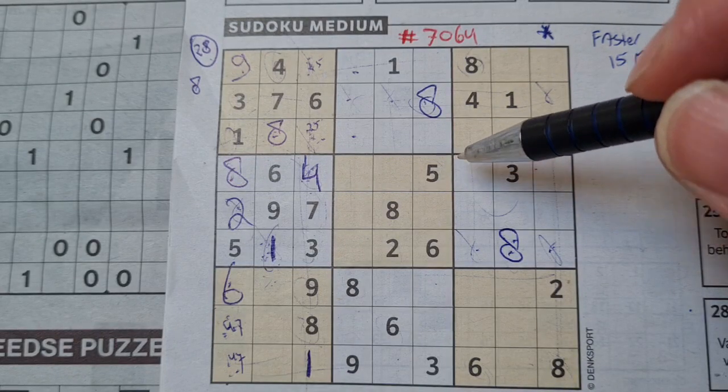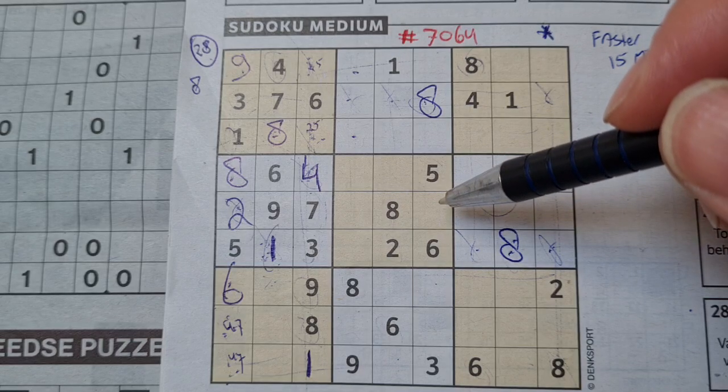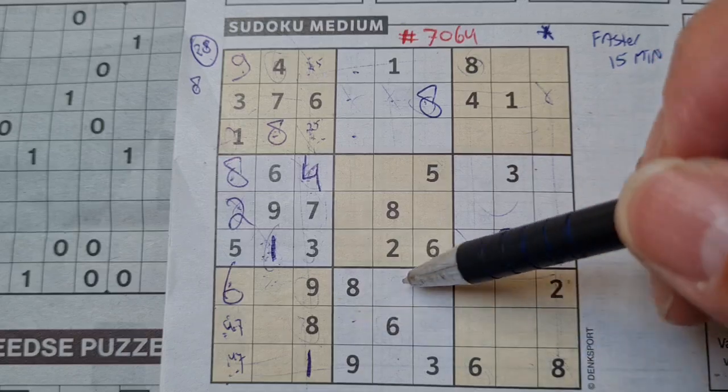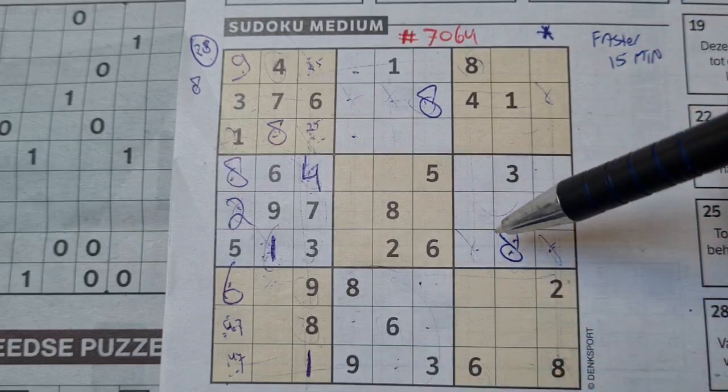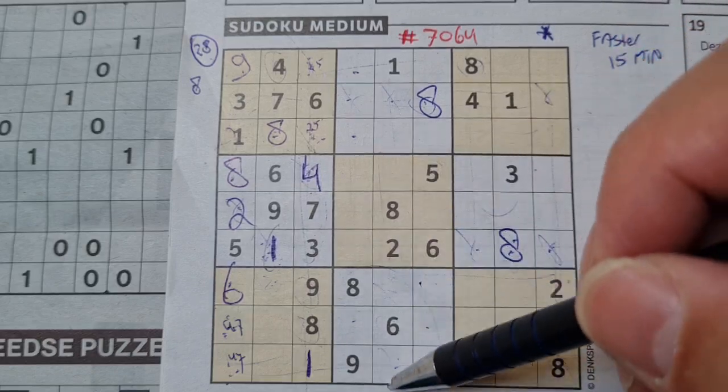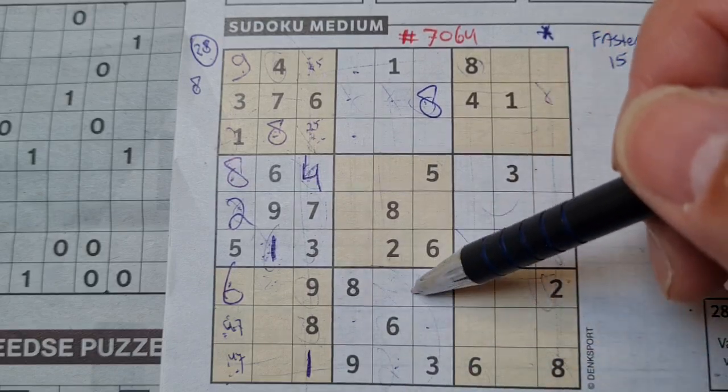Two, five, three. Okay, and now, one, two, three, four, five missing numbers in this big square. One of the missing numbers is two. We have a two in the middle column, so no two in these two boxes. Here, two in this row, no two in those two boxes.